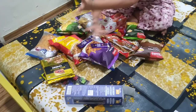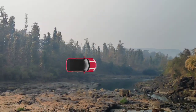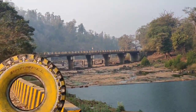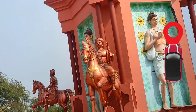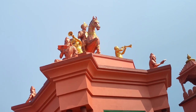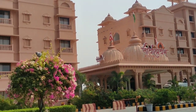Reminiscent of last time, we have quite the something to munch on. This does look good and beautiful. Yep, we are going to stay here for the first day.